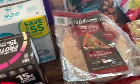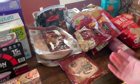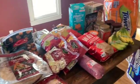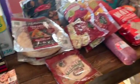All right, so we'll just make our way kind of around the table here, and as you can see, this table is pretty full, and even some things on the side there.